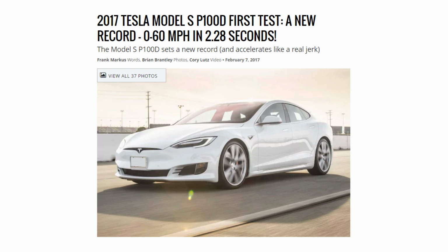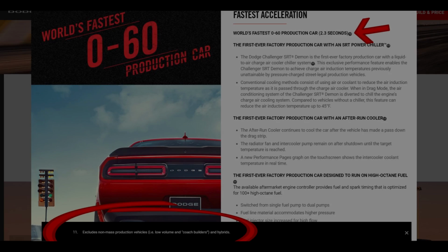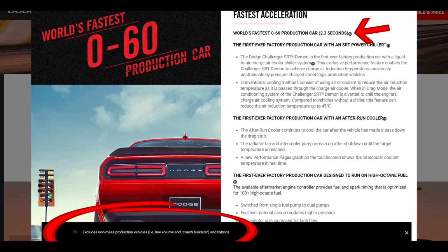Now it's worth noting that both of these utilize electric engines as well as all-wheel drive, and Dodge has actually built a little clause into their claims on their website to exclude hybrids and non-mass-produced cars, so they're kind of protecting themselves from what may be false advertising claims.